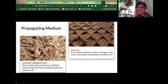However, sometimes it can retain too much moisture, because long fiber sphagnum moss, when you soak it, can absorb up to 8 times its body weight in water. And the other thing that bugs me the most about long fiber sphagnum moss is that when you're cutting roots and you want to remove all the moss, it's very difficult to remove all of it. So that's kind of the pros and cons here.